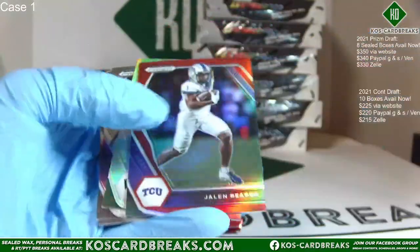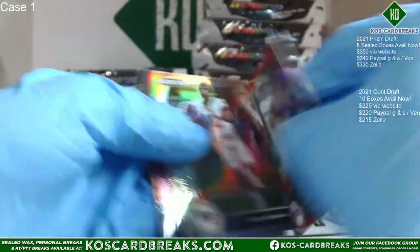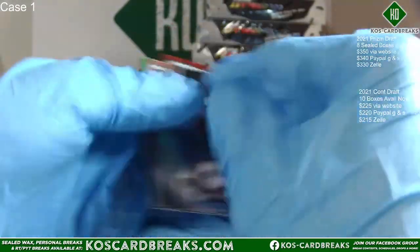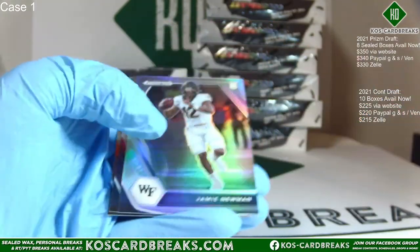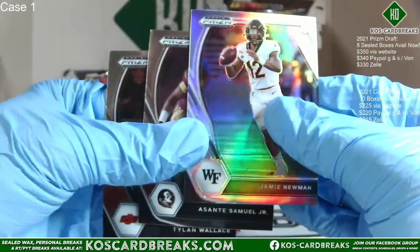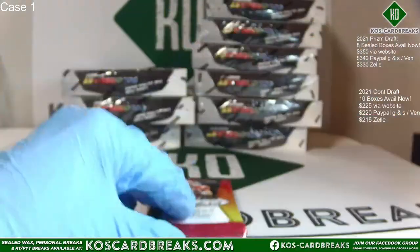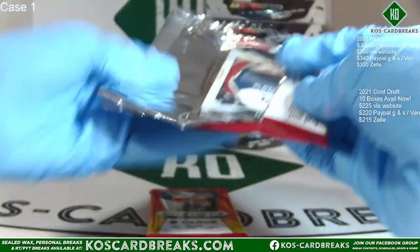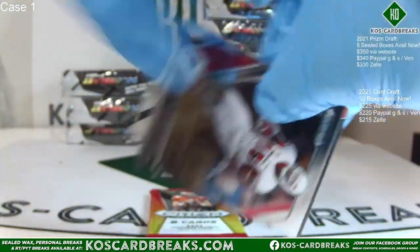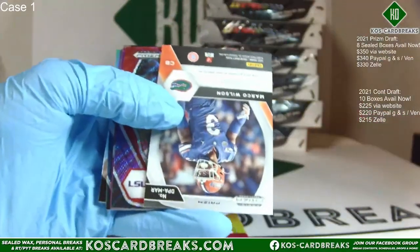Hamilcar Rashid, Red Wave. Frankly, I'm not sure how any other breakers are able to do it. Jalen Reagor, Red. 245 of 299. But eBay does not like when we don't ship an item. Jamie Newman, Silver. Sante Samuel and Tylan Wallace, base. Hopefully someday we'll have a good solution to that and we will do them.